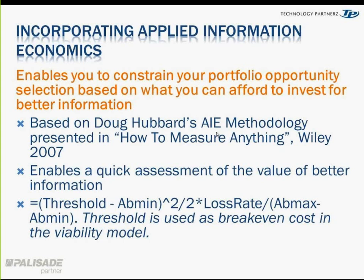So it gives you a quick assessment, and I provide the formula here. His threshold is the NPV at zero. So what is the present value of the project, or in the case we used it as a break-even cost, minus the absolute minimum of what that project could do, and then it's set to the power of 2 divided by 2 over the loss rate, which is a factor that you can define as 1 or whatever.